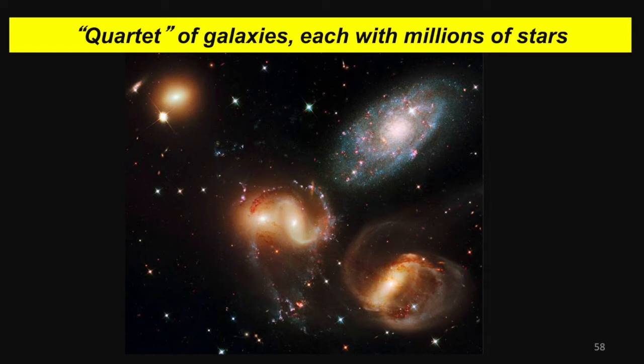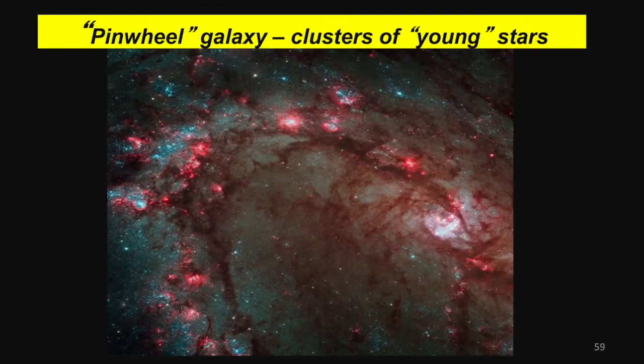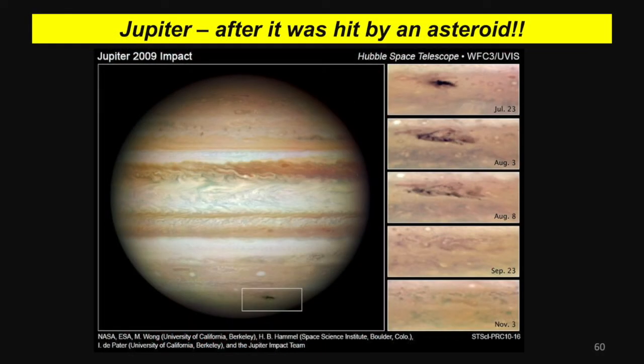Here's a wonderful picture that shows different galaxies. Just wonderful seeing the different diversity of patterns of galaxies. Often they're spirals or wheels of some kind, but they're all different. Here's another galaxy that's in a wheel shape, and you can see the bright areas are, again, stars being formed.